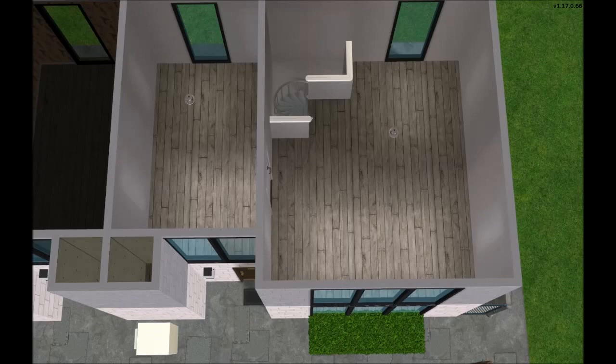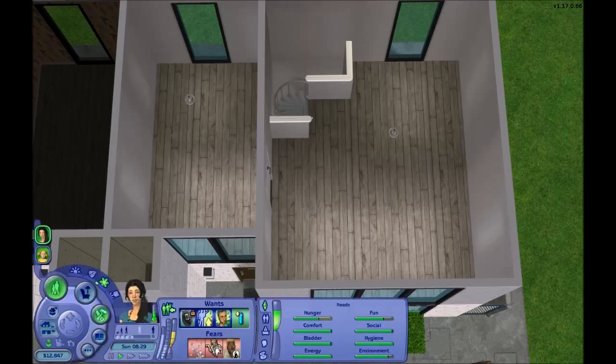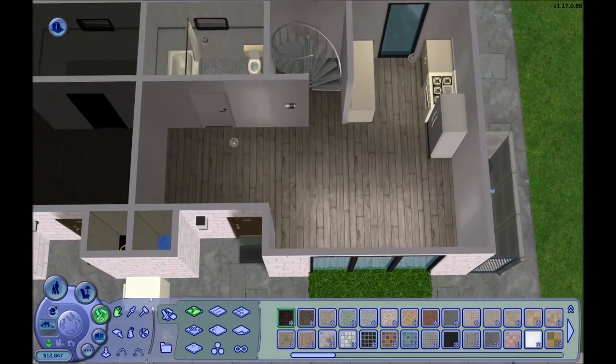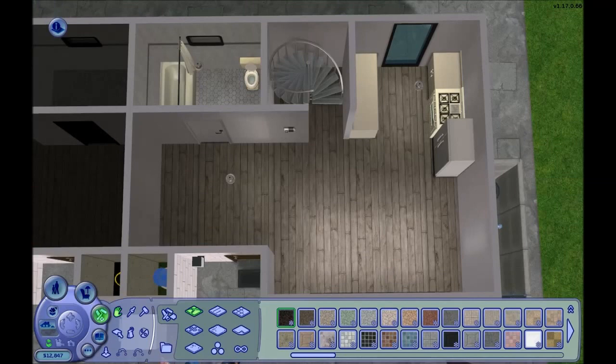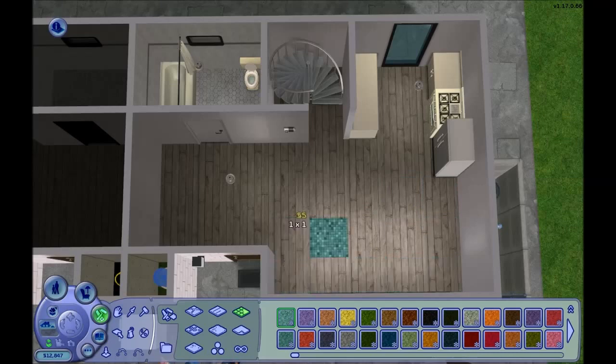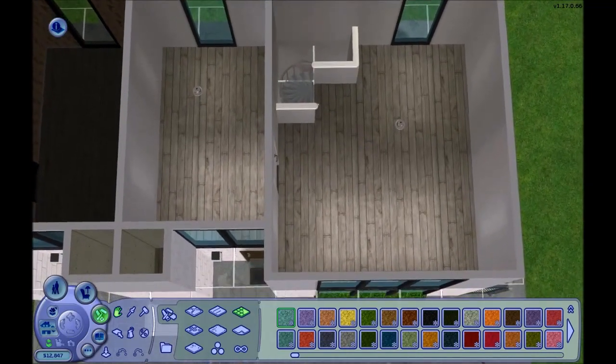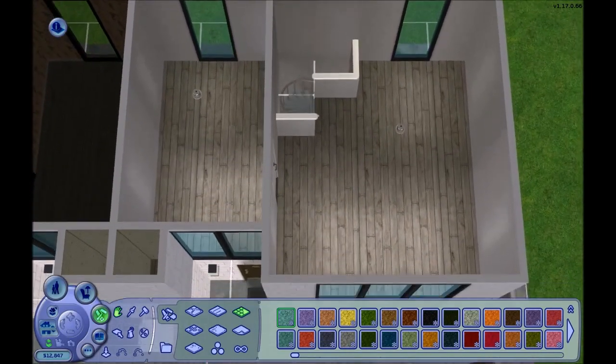So this is going to be the nursery, and this is going to be... wait a second. This here is going to be Lexie's bedroom, and the nursery is right here. And downstairs there's a bathroom and a tiny kitchen, and this is going to be a combined living room and dining room area. So we don't have much to work with, but let's see what we can do with this space.